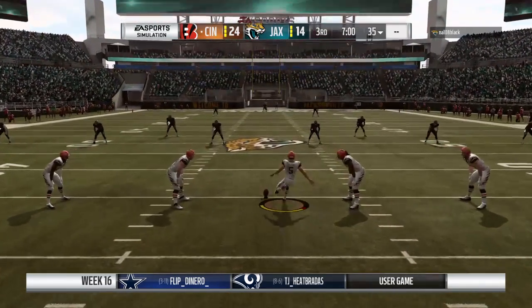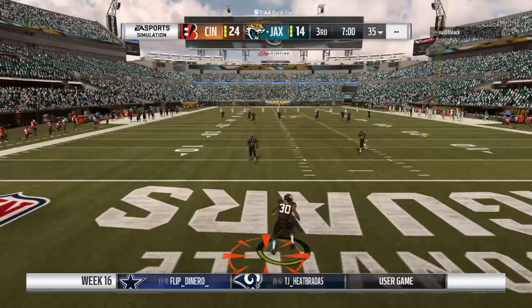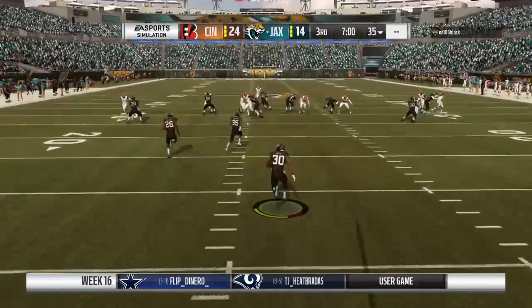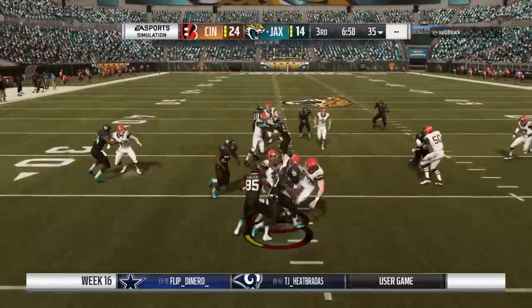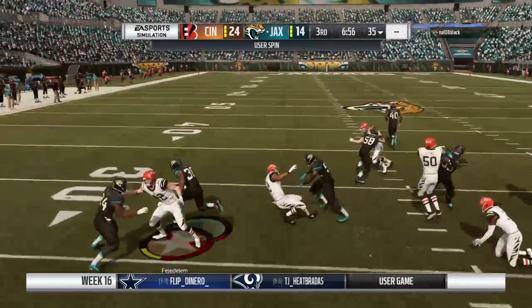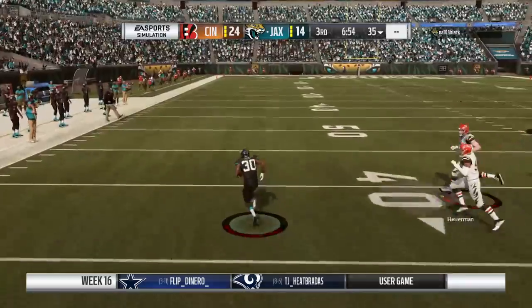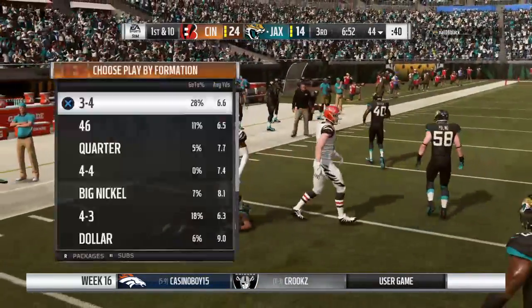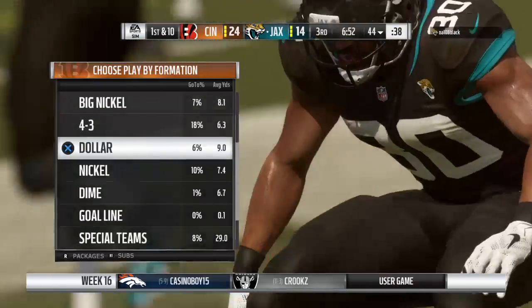Both teams appear ready for the fight ahead, and we resume action here in quarter number 3. This will be taken to the back of the end zone. Oh, he's got some breathing room. And that should give his guys a spark. He's up all the way to the 44-yard line.